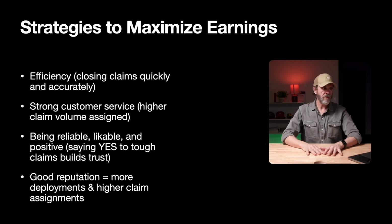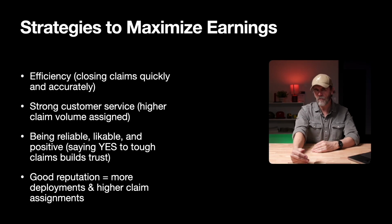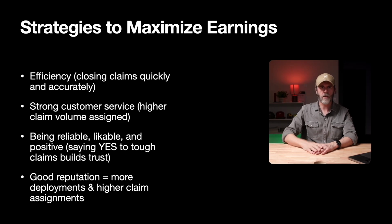You build up a good reputation, it equals more deployments and more claims assignments, which translates into getting you 500, 600, 800, 900, whatever, 1,100 claims per year, which is where you're going to start making great money. You don't have any control over the claims that are assigned to you, right? If you start trying to say, I'm only going to go work on that storm if I get put into neighborhoods where the houses are all $500,000 and up, coverage A, they're not going to put you to work. They want you to do whatever they give you, right?